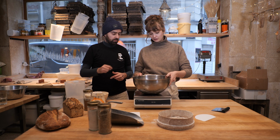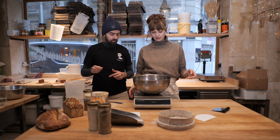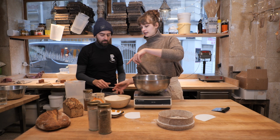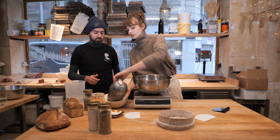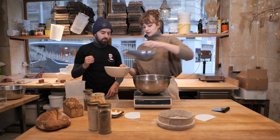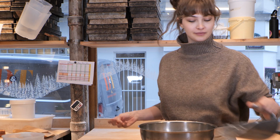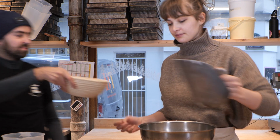Put the bowl first, then the flour. Now I do 500 grams of this flour. Yeah, probably. There's 50 grams missing. What do we do? I like this actually.